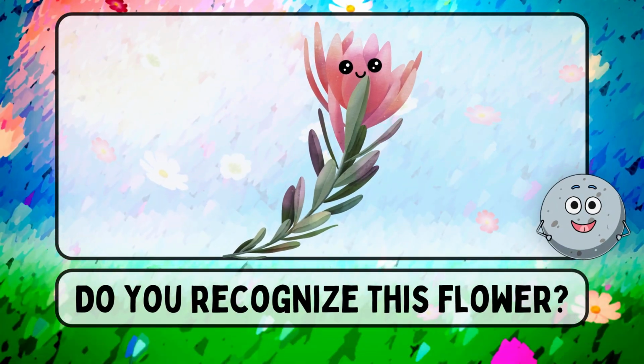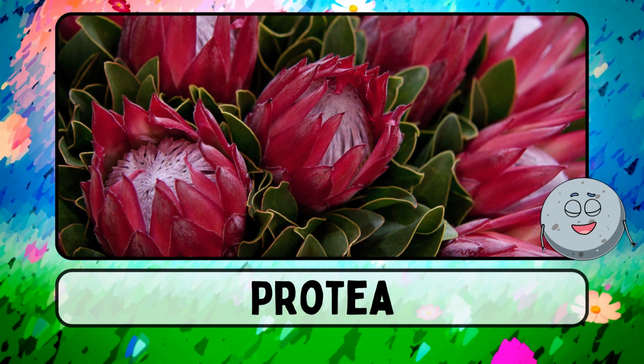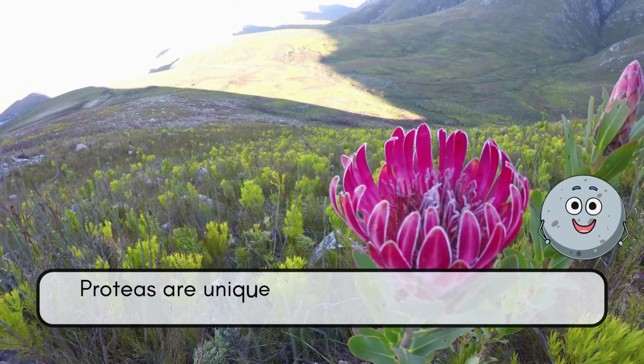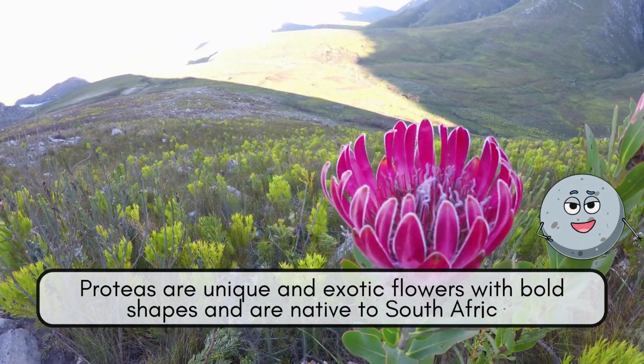Do you recognize this flower? This is protea. Proteas are unique and exotic flowers with bold shapes and are native to South Africa.